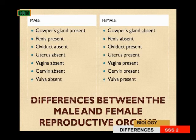Uterus, that's the womb, you have it in the female, you don't have uterus in the male. Then in the female, you have the vagina, it is absent in the male. The cervix is present in the female, it is absent in the male. The vulva, you find it in the female, but it is absent in the male.